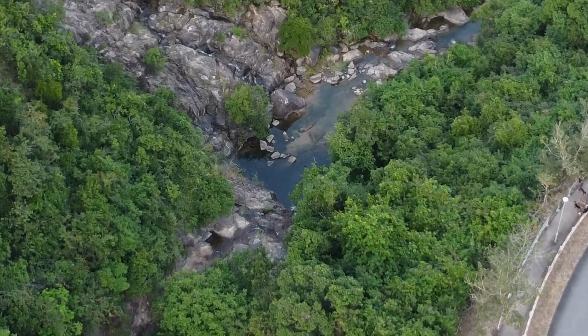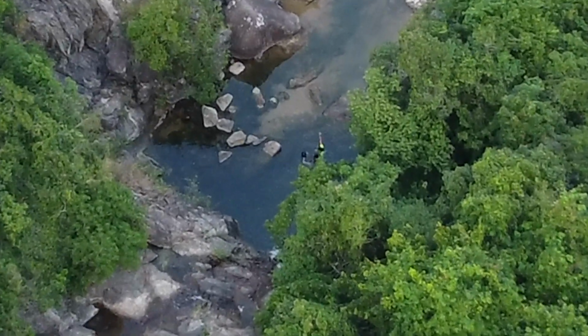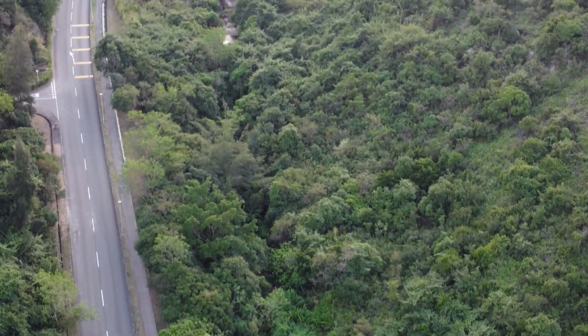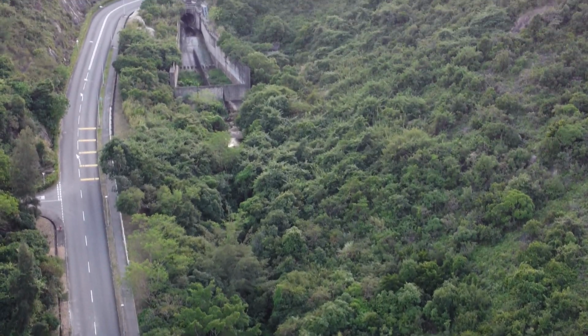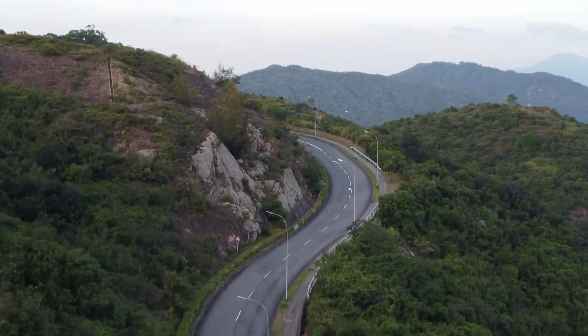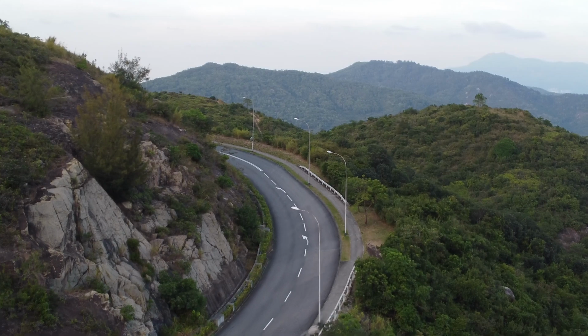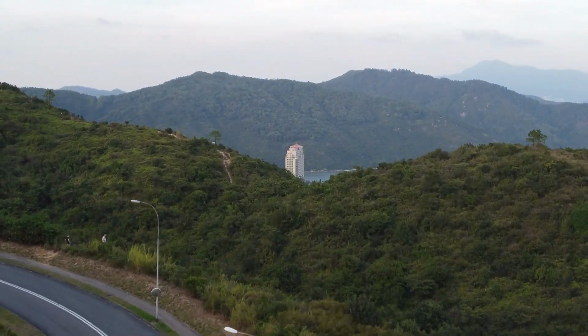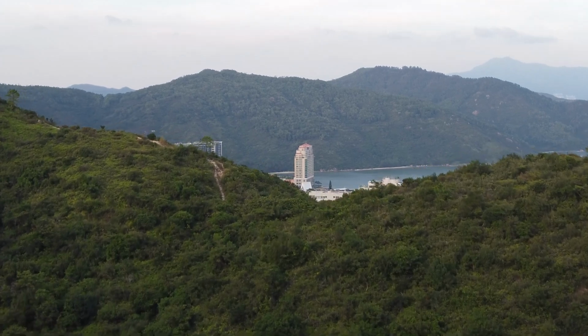Like most towns and villages around the islands, some way from the hustle and bustle of Hong Kong itself, are always surrounded by hills, and hiking trails are in abundance. So we managed to get the drone up, and you can enjoy these spectacular views of Discovery Bay and the surrounding countryside.